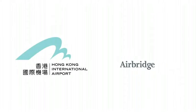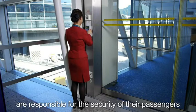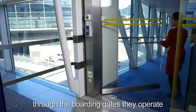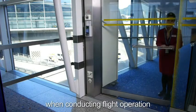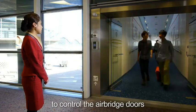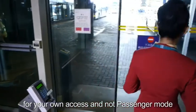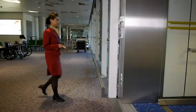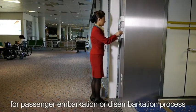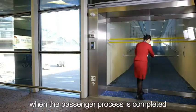Air Bridge. Airline staff and ground handlers are responsible for the security of their passengers as well as for controlling access through the boarding gates they operate when conducting flight operation. For staff who have dual access rights to control the air bridge doors, please ensure you only use staff mode for your own access and not passenger mode. Passenger mode is only to be used for passenger embarkation or disembarkation process. Doors must be properly closed when the passenger process is completed.